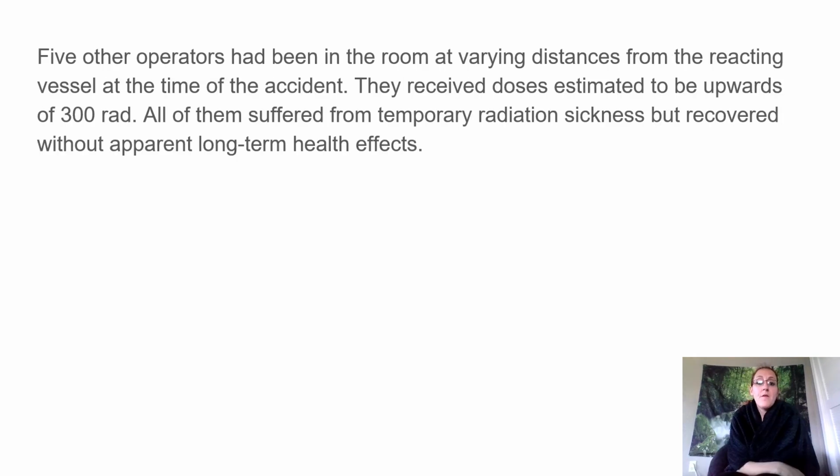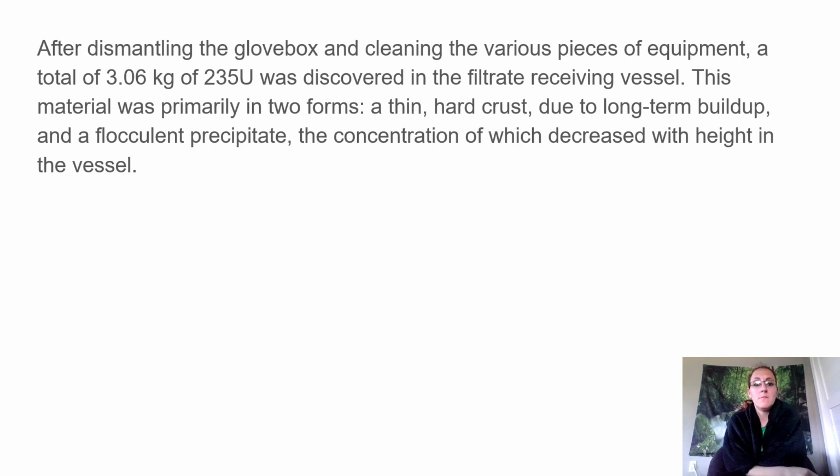5 other operators had been in the room at varying distances from the reacting vessel at the time of the accident. They received doses estimated to be upwards of 300 rad. All of them suffered from temporary radiation sickness but recovered without apparent long-term health effects.